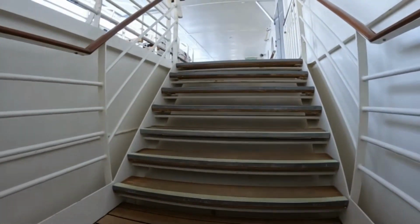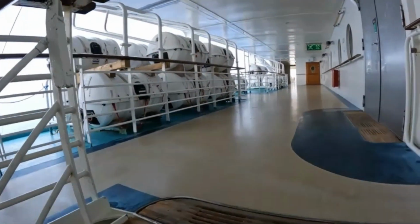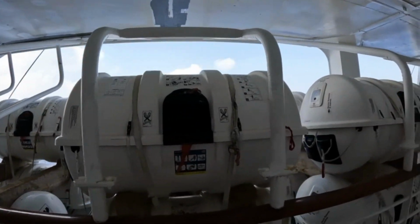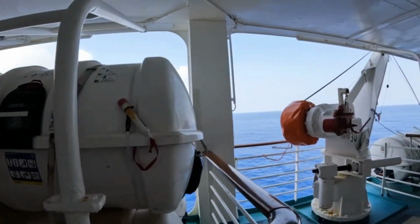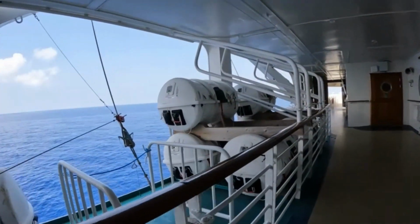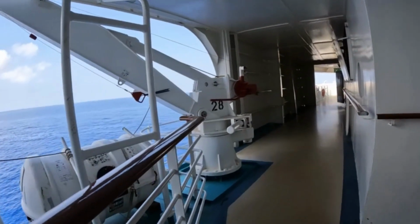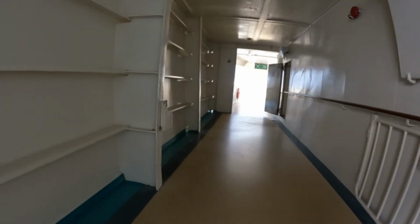Uh-oh. Phone keeps talking to me. These are the lifeboats you don't want to be in. Now don't say that. They would still save lives. It's maybe not as comfortable. Pretty windy up here.